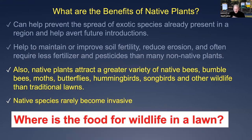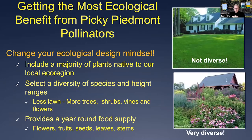So where is the food for wildlife in a lawn? It's a good question. I love a lawn that flowers. So getting the most out of your yard requires a change in the ecological design mindset that we have. Include a majority of plants native to our local ecoregion, and I'll talk about the ecoregion in a moment.